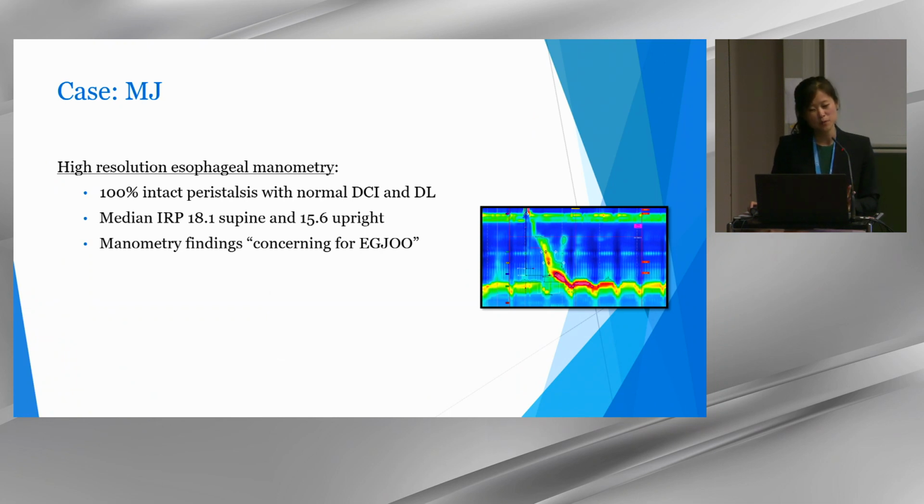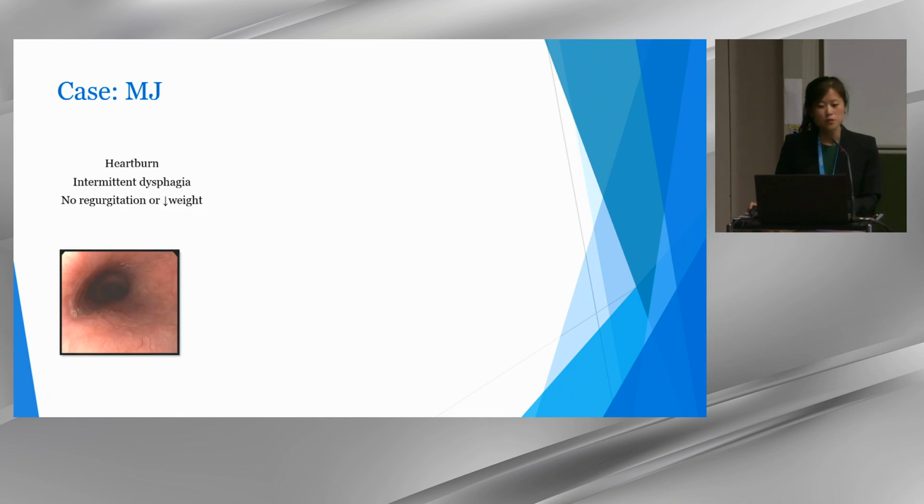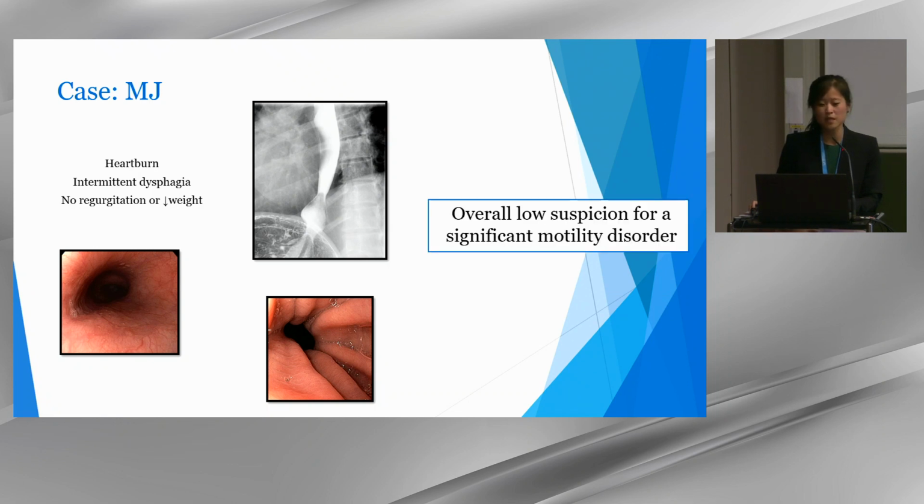And so this is just one representative shot of this, but the read stated 100% intact peristalsis with a normal DCI and distal latency, and the median IRP was 18.1 supine, 15.6 upright, and this was concerning for EGJ outflow obstruction. So the patient was referred to GI. So does this patient have findings that are concerning for true obstructive physiology at the GE junction? So here overall, we have a case of a patient with predominantly heartburn, intermittent dysphagia, no red flag signs, and overall pretty unconcerning testing. So I think we have a low suspicion for a significant motility disorder, largely being achalasia.